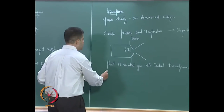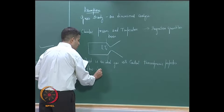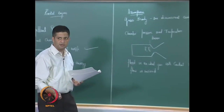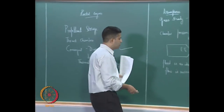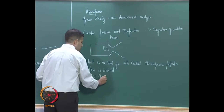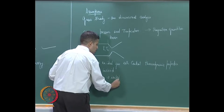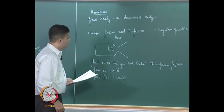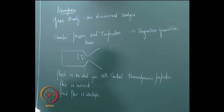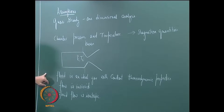Then we'll also assume that the flow is inviscid. That is, viscosities are very small, and we'll also assume fluid flow is isentropic. So with these assumptions, let's see what we can derive, and based on this, we'll also evaluate what are the shortcomings of some of these assumptions. Are these really valid? And then we'll try to estimate what is the error in them.